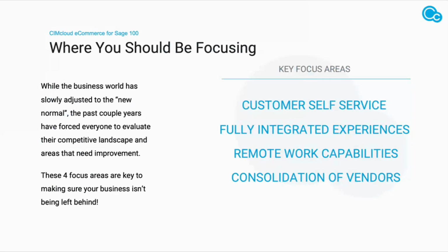So looking at the different areas that your business can improve or adjust or pivot moving forward, all kind of center around key focus areas that you should be looking at. So the first one is obviously allowing your customers to self-service, which think of that as giving users alternatives to calling your business, emailing your business, waiting on a sales rep to come call on your account.